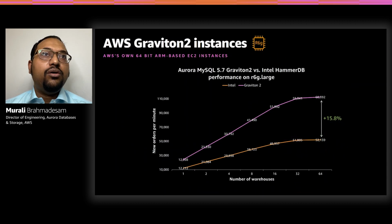I'd like to talk about AWS's own 64-bit ARM-based EC2 instances called Graviton2. In this graph, it's comparing similarly sized Intel performance versus Amazon Aurora MySQL 5.7 on Graviton2. It's the same database engine running on two different architectures. In this case, the database workload is HammerDB, a typical TPCC workload on a R6G large instance.